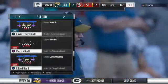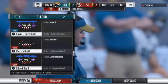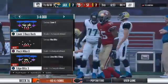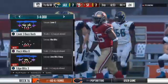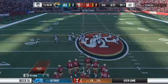But it appears that they read man defense and went to the out route, and what you have to do on that one is the receiver's got to make sure he works the defender towards the middle of the field to give himself space to cut to the outside and have that ball delivered with good timing, and they got it done. Fresh set of downs here.